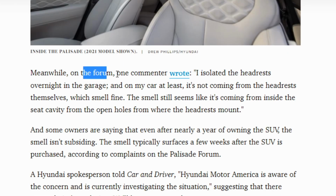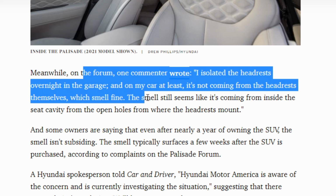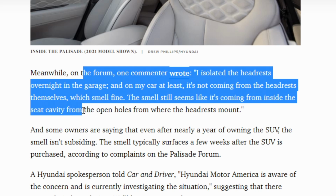Now, an owner in a forum wrote, "I isolated the headrest overnight in the garage and on my car at least. It's not coming from the headrests themselves, which smell fine. The smell seems like it's coming from inside the seat cavity from the open holes where the headrests mount." So yeah, Hyundai's got an issue here. No one wants their cars to smell like hot garbage or greasy socks.